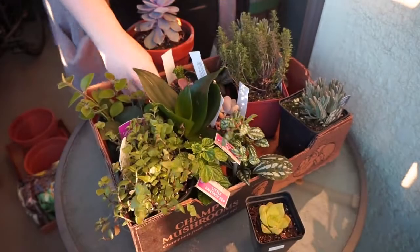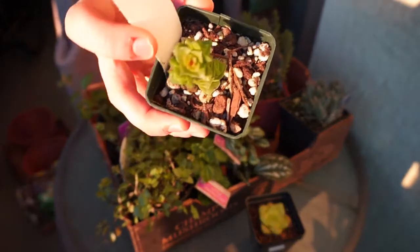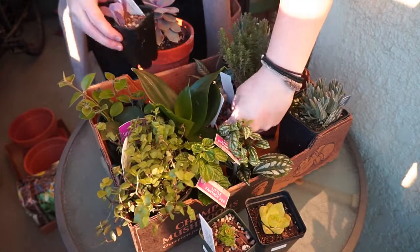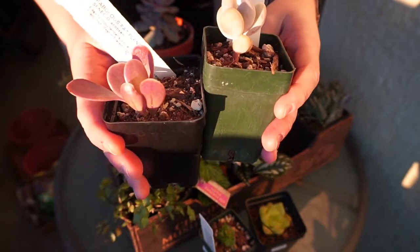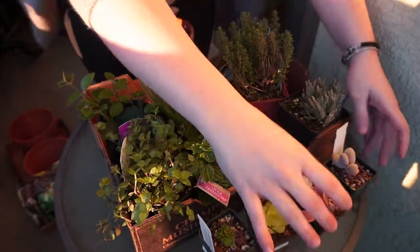Next is the Callisia green Pagoda. I really like ones that are like little leaves on top of each other. And then we have a Pachyphytum oviferum on the right, and a Senecio jacobsenii on the left. I hope I have that right.